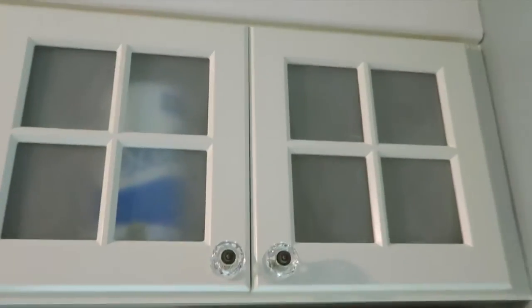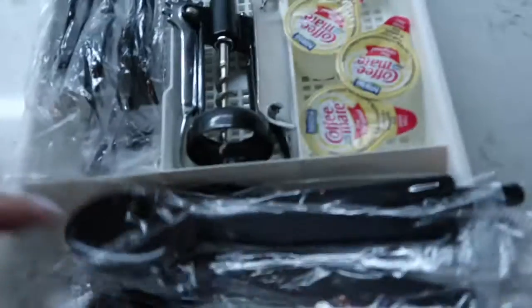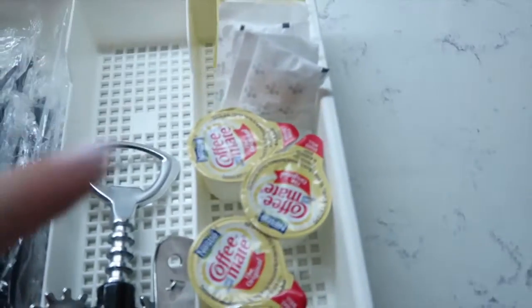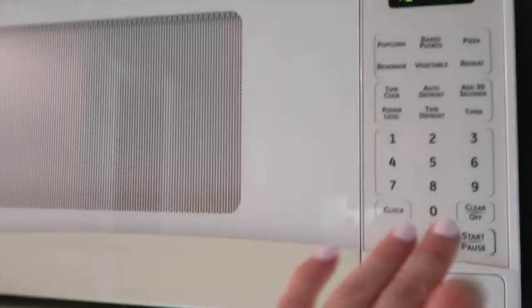Up here we have some storage space, some extra paper towels, and some plastic utensils. It's not focusing, I don't know why. I'll just pull that down so you can see. A bottle opener, plastic utensils, creamers, and sugar and sweeteners. Then we have the microwave right below that, and it's pretty clean in here.